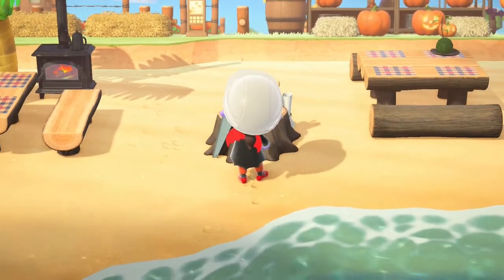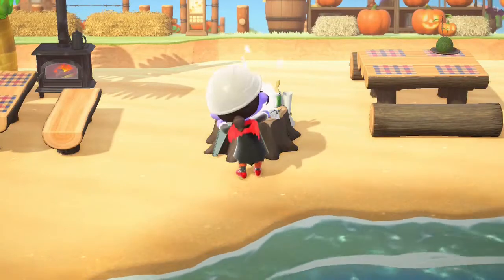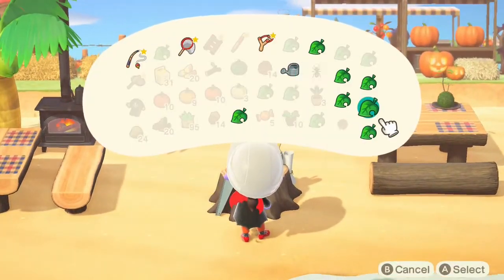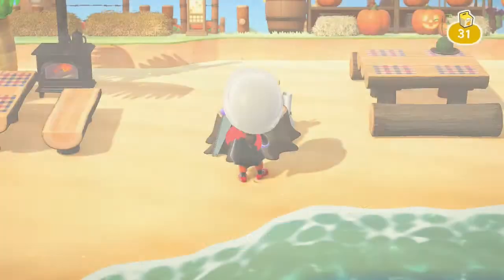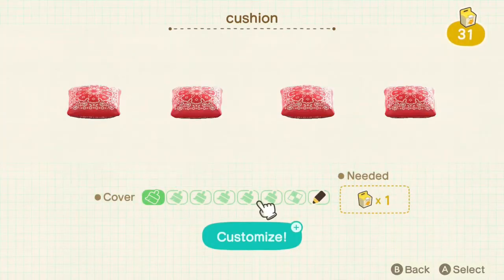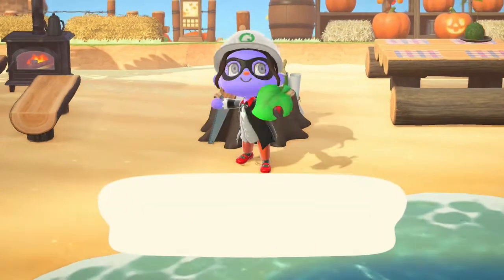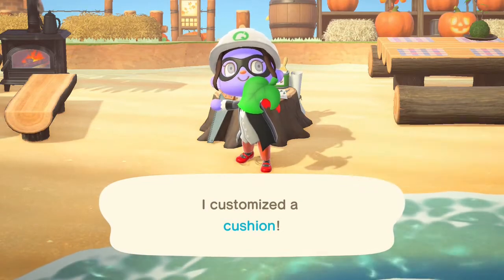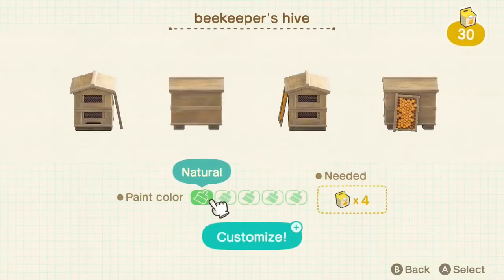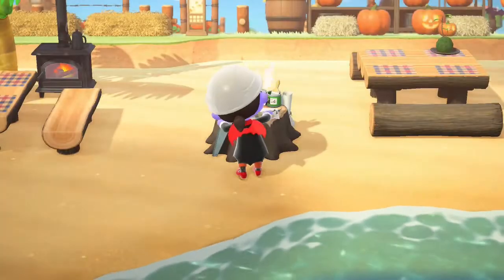I know we had one. Oh, we can do that one too. Because there's a fall option. I've seen people who do the jack-o'-lantern and they download the code, but again, we're not doing it. And I think we've got that second cushion to do. No, that's the one we did. And let's not make it matchy-matchy. I think I'll do the beehive while I'm here. I like that. It kind of matches the farm.